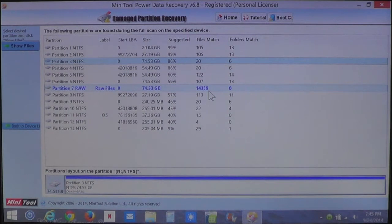Now, I can click either one of these. For instance, let's click this one. Down here at the bottom, it shows you that it took up the whole drive. It was 74.5 gigabytes. Raw means that there's no format. These are often considered damaged partitions because there are no boundaries, there's no format of any kind. It's just data that's written on there. A lot of times this is from data corruption, things like that.